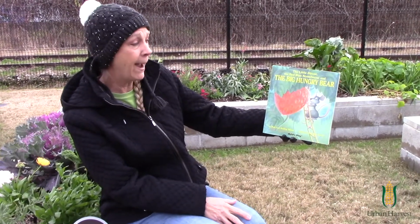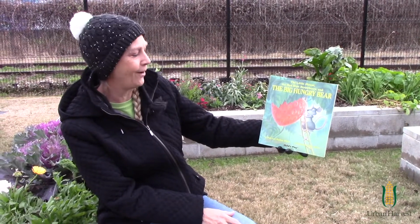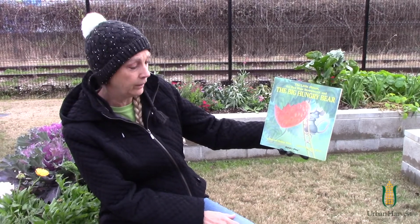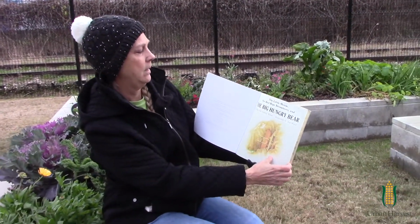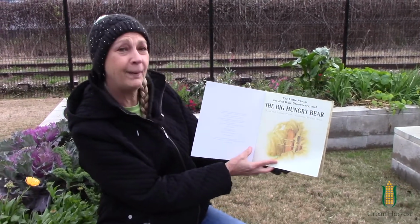The book I will read today is The Little Mouse, the Red Ripe Strawberry, and the Big Hungry Bear, written by Dawn and Audrey Wood, and illustrated by Dawn Wood. The Little Mouse, the Red Ripe Strawberry, and the Big Hungry Bear.